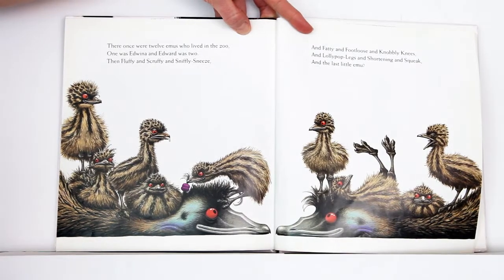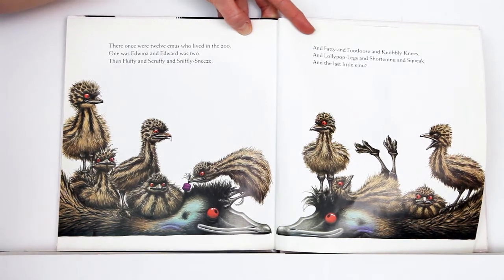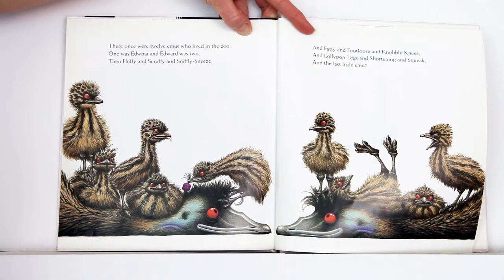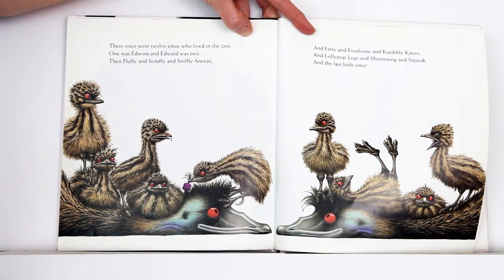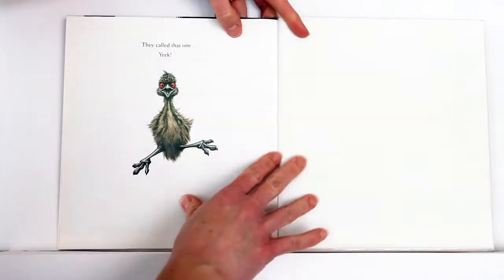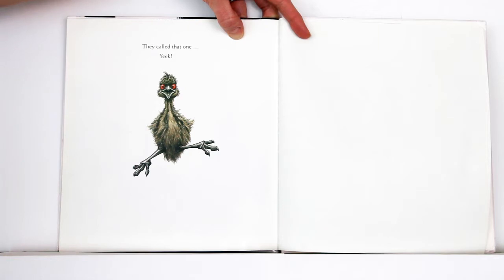There once were 12 emus who lived in the zoo. One was Edwina, and Edward was two. Then Fluffy and Scruffy and Sniffly Sneeze, and Fatty and Footloose, and Knobbly Knees, and Lollipop Legs, and Shortening and Squeak. And the last little emu? They called that one Yeek!